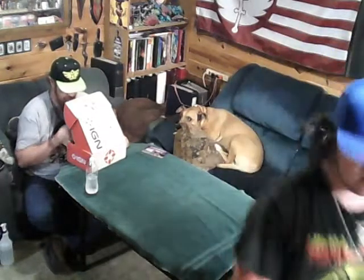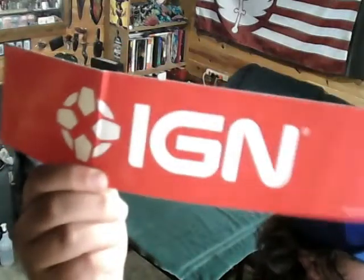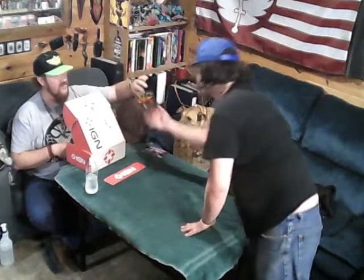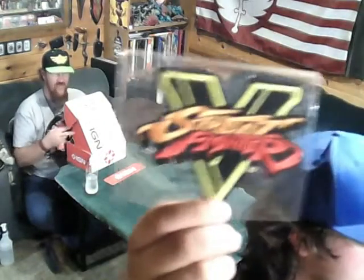A bumper sticker. IGN bumper sticker. Nothing wrong with that. I see something in here I already have one of. Oddly enough, but it did not come out of these. Well, it may have come out of these boxes. Street Fighter V patch. Oh, that's cool. This is packed full. I have one of them already.